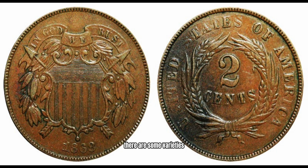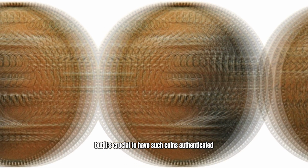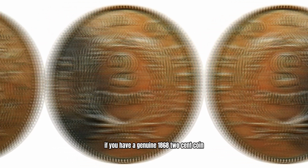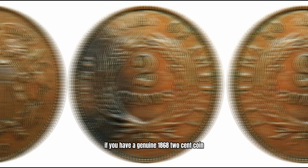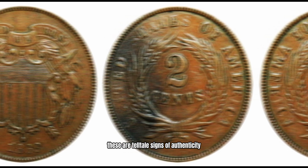There are some varieties and minting errors that increase the value even more. But it's crucial to have such coins authenticated and graded by a professional service like PCGS or NGC to get an accurate value. So, how can you tell if you have a genuine 1868 2-cent coin? Look for the weight and diameter first. These are telltale signs of authenticity.